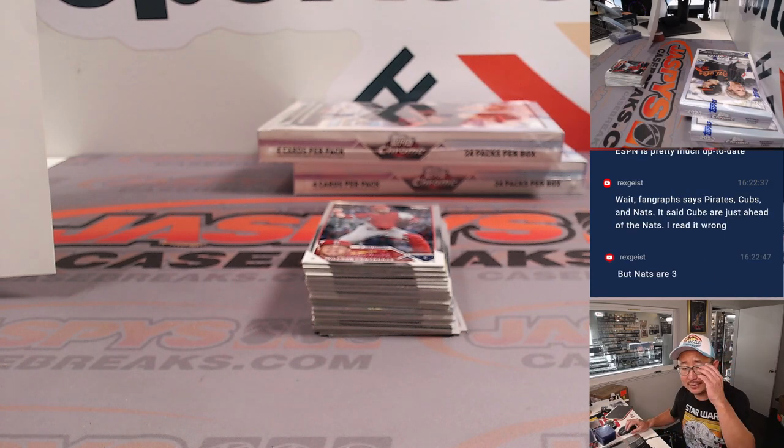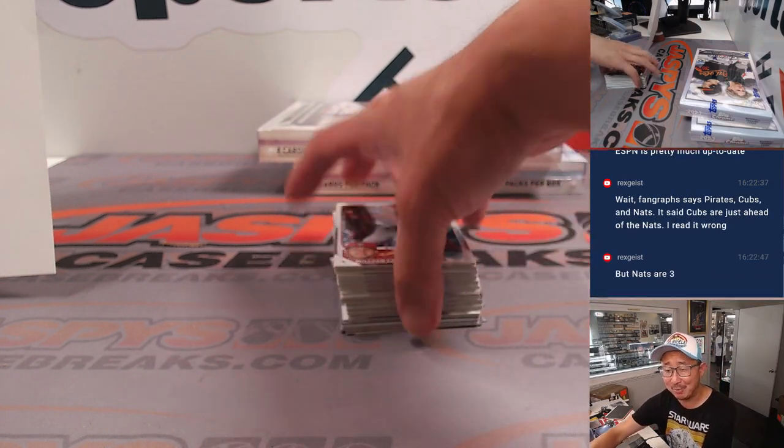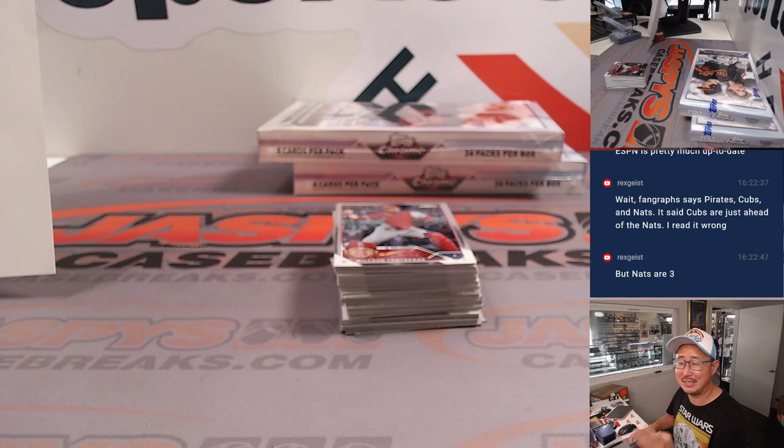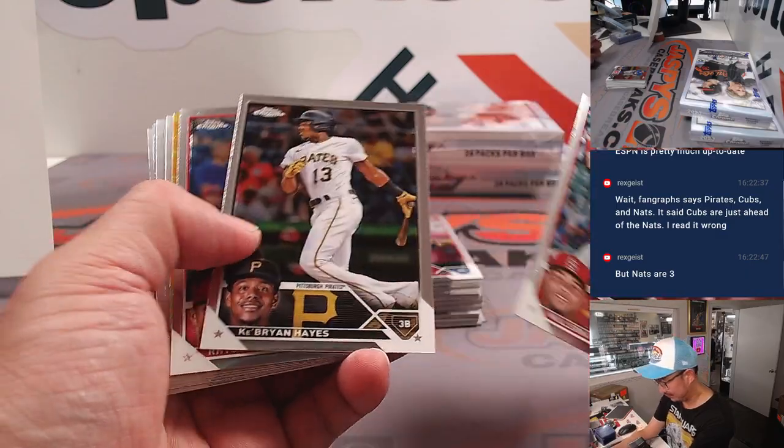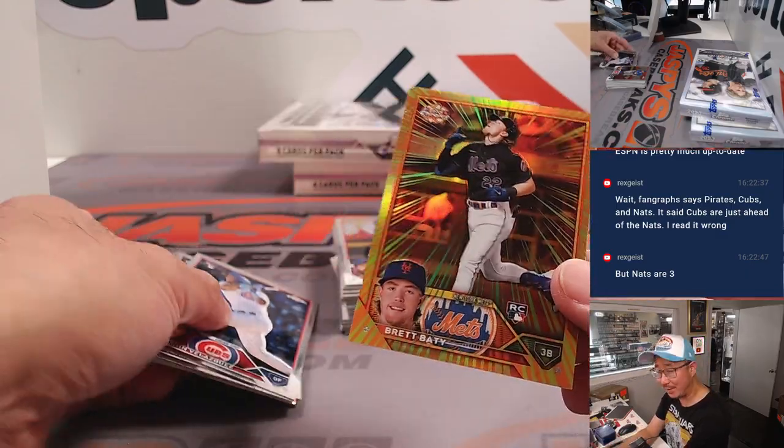Oh man, see, this is why you gotta fact check, Rex. Fangraphs saying Pirates, Cubs, Nats. Pirates, I feel like, make more sense.